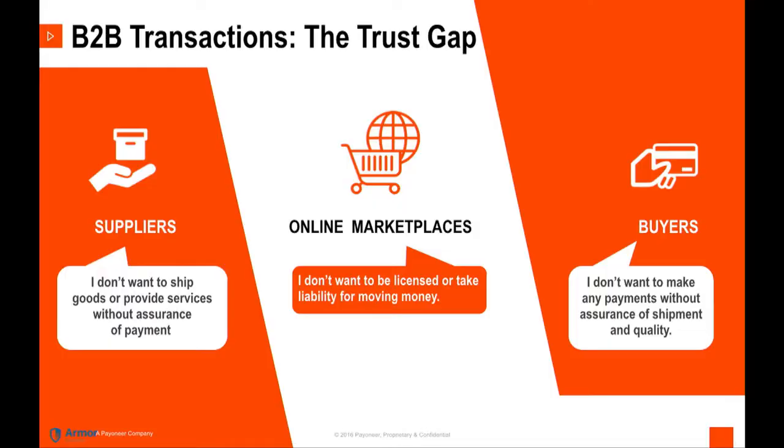What we're really trying to solve is an issue where you have buyers and sellers who are interested in doing business with one another. They have a fundamental trust gap. Suppliers are concerned about sending goods or providing services before they get paid, and buyers are naturally concerned about paying for things that they're not sure they're actually going to receive.